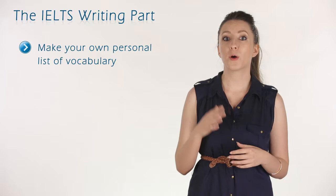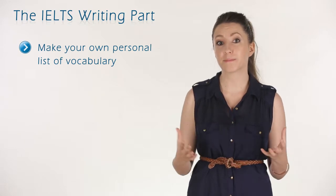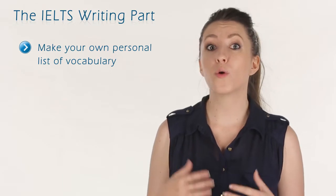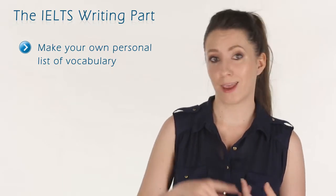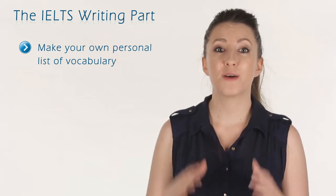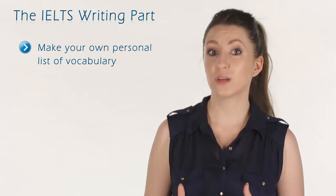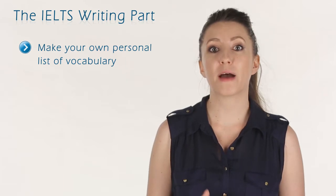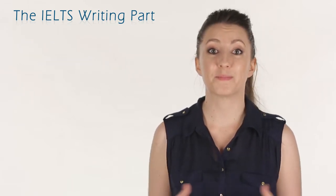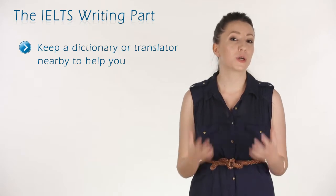Try to make your own personal list of vocabulary, pretty much a book of vocabulary. There are particular words you will always use, such as and, but, however, and plenty more that you can have more advanced alternatives to. Keep a list of about 15 of these words so you can import them in and out of your essay.